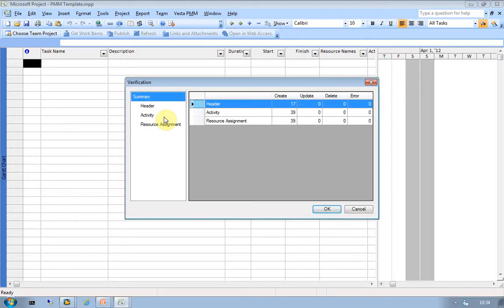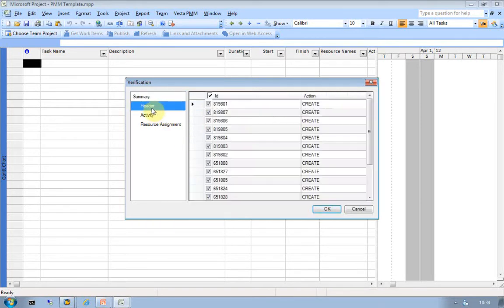Halfway through the synchronization cycle, the synchronization stops and provides me with a verification or intermediate screen. In here I can see how many work order headers, how many activities and how many resource assignments I would transfer and populate within the MS Project project plan. And here you see that we would create 39 tasks, 17 headers, etc. Now I can either click OK in order to proceed with the synchronization, or I can look at details in the header and resource assignment section here.